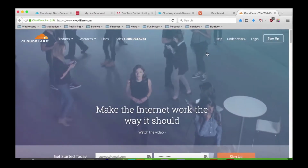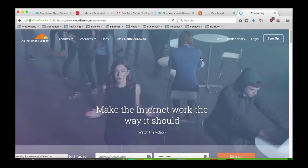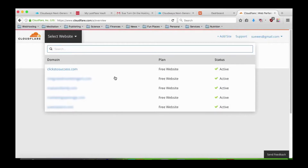So if you don't have an account, sign up. If you have one, log in. This is a free service. So once you log in, your list of websites will show here. What I need to do is to click on Add a Site.